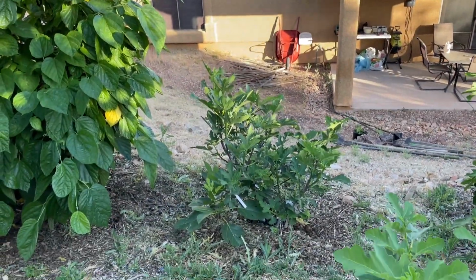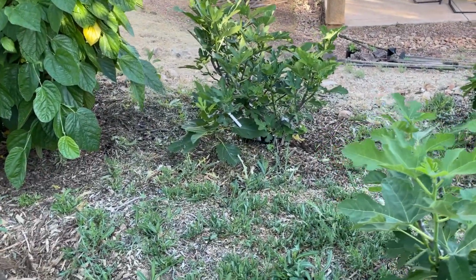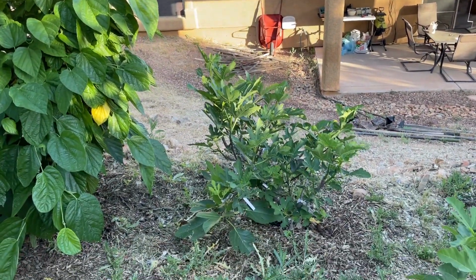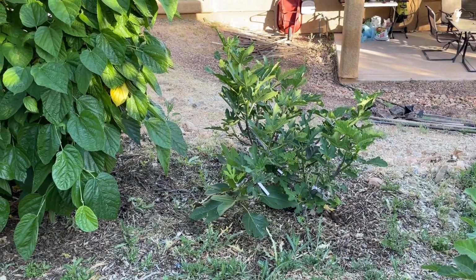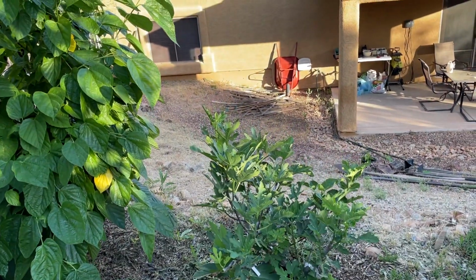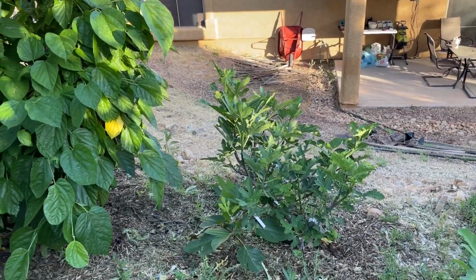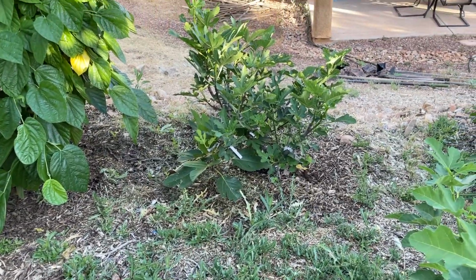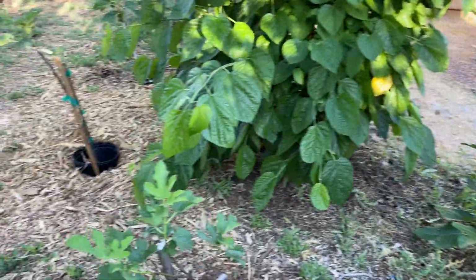That is a Texas Everbearing. I've hardly gotten any fruit off it, but I'm grafting to it heavily now. It's a good healthy tree. So that one's a keeper just based on the fact that I've got too many grafts on it to get rid of it. If I'm not impressed with the Texas Everbearing fruit, this one doesn't matter at this point.